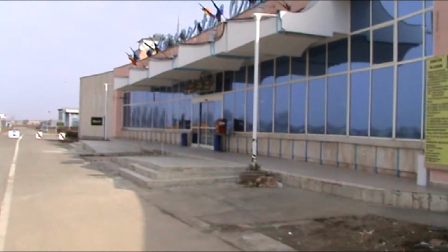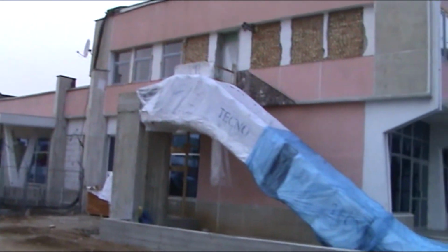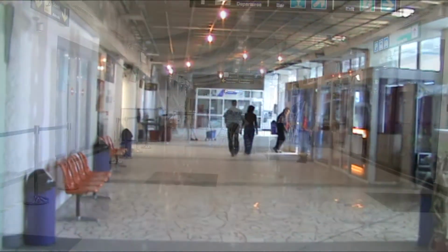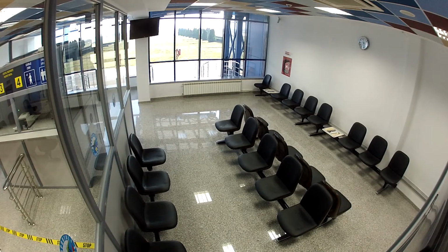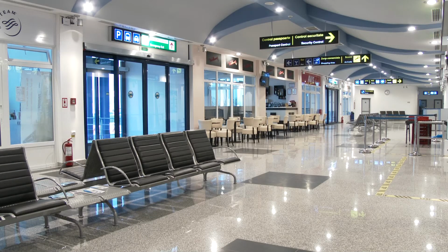The total amount of the investment is 4.27 million lei, the equivalent of 995,000 euros, of which a considerable amount has been covered by the airport's own revenues. Spaces were restructured, utility facilities were replaced, and communication and surveillance equipment was upgraded. The terminal has been equipped with new furniture, modern architecture and design being prominent.